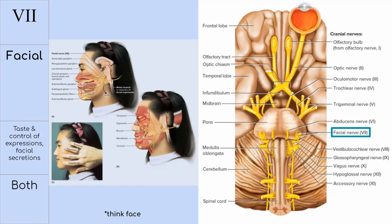The temporal refers to your temporal bone, the area on the side of your head. Zygomatic refers to the zygomatic bone, basically your cheekbones. Buccal refers to the buccinator, which is a muscle right where your cheek is, about where your mouth is. Mandibular just means the mandible, and the cervical means your cervical spine, more towards the top of your neck.